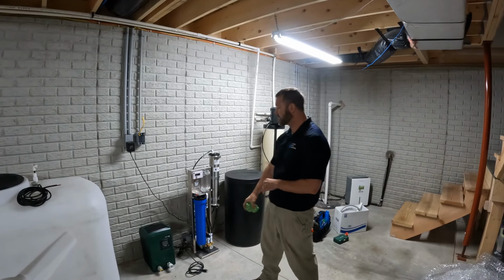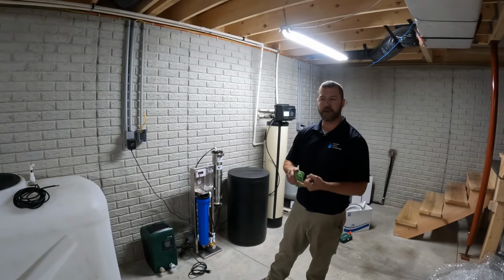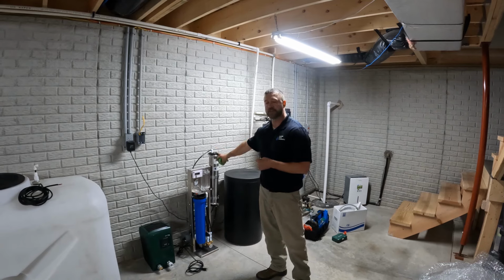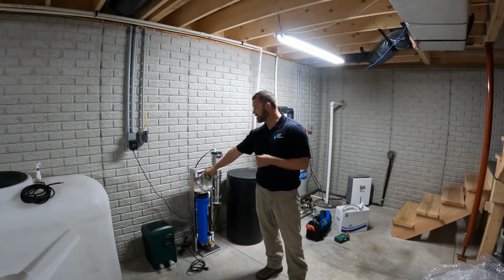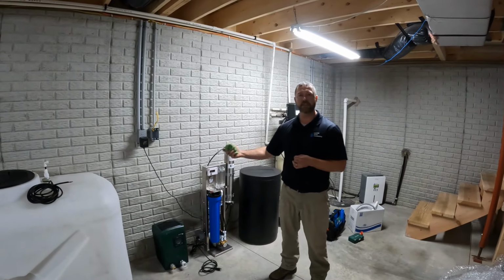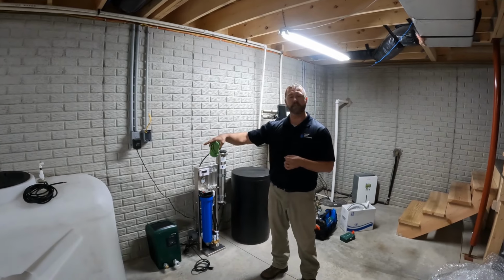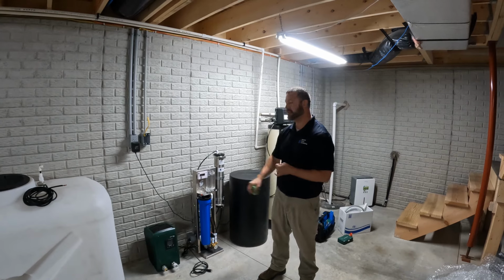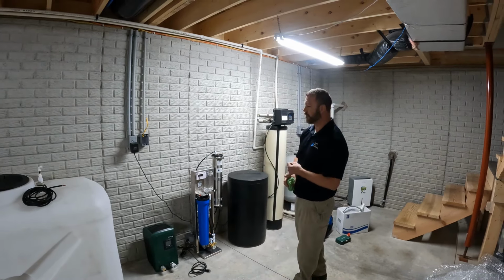Maintenance on these systems is very little. The RO system just has a pre-filter that we'll change maybe every 6 months to a year, depending on your water quality and what you use. Membrane life can be several years before we need to replace it. It has a real-time TDS meter, so we can see what the incoming water is and what the output is. We know when it's starting to lag, that it might be time to change the membrane. So it's a very hands-off system for the homeowner.